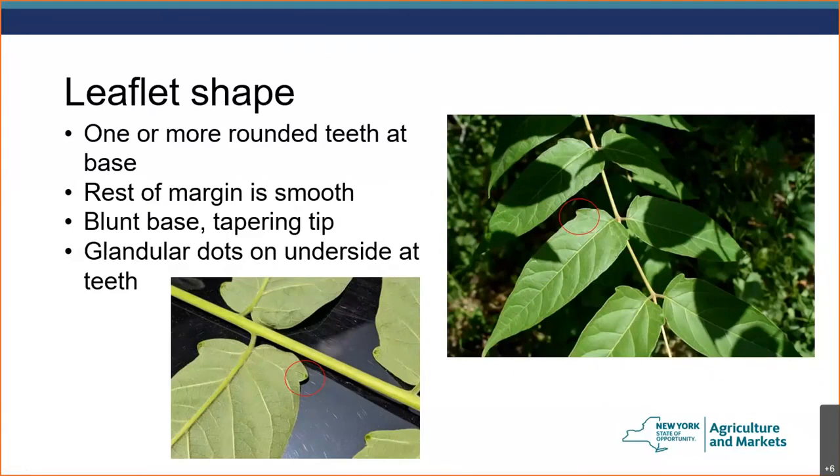There's also a gland at those teeth or lobes on the leaflets, which emits an odor. I think some people say it can smell like corn chips. I don't know. It doesn't smell that great, in my opinion. So that's something to look for. If you crush the leaf, you can really smell it.